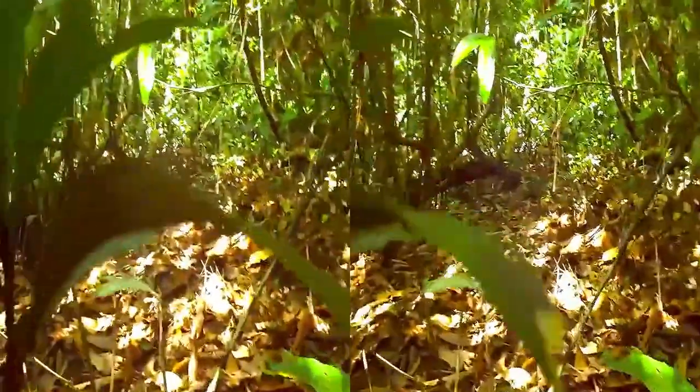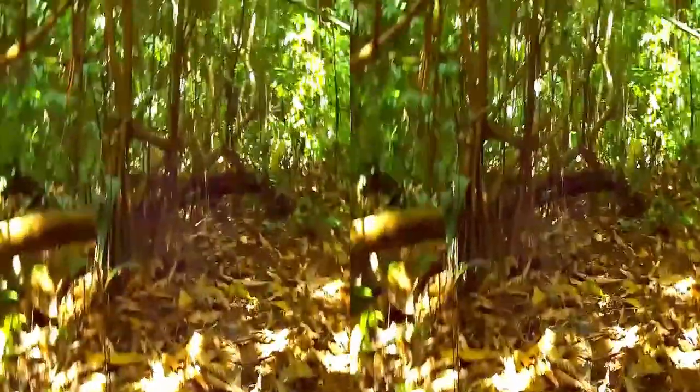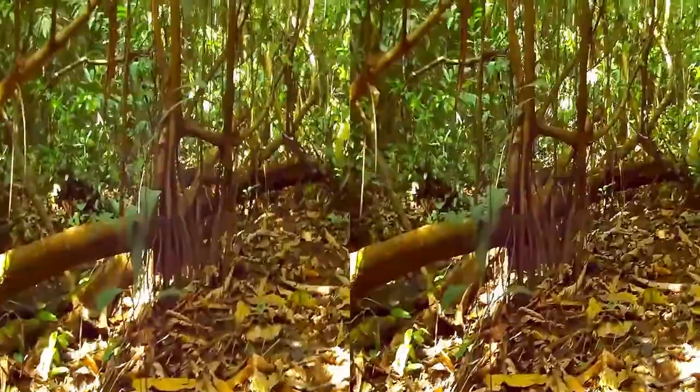But all these intricate ecosystems are at risk. Africa is already a continent under pressure from climate stresses, and it is highly vulnerable to the impacts of global change.